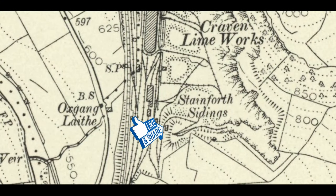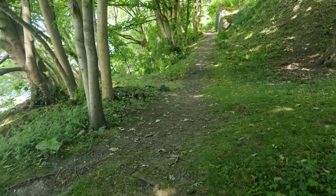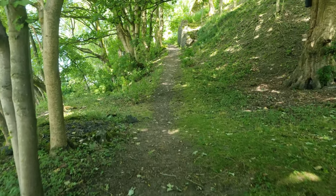Earlier kilns on the site include this one marked on the map. If we head up the old incline plane of one of the tramways, we come to the remains of the Spencer kiln. Not as much to see, but shows the progression of industry on the site.